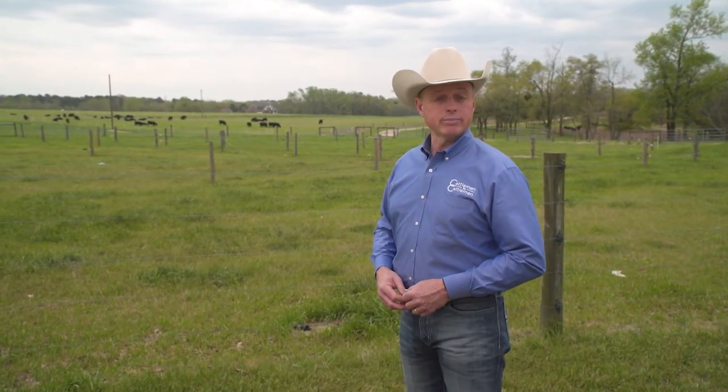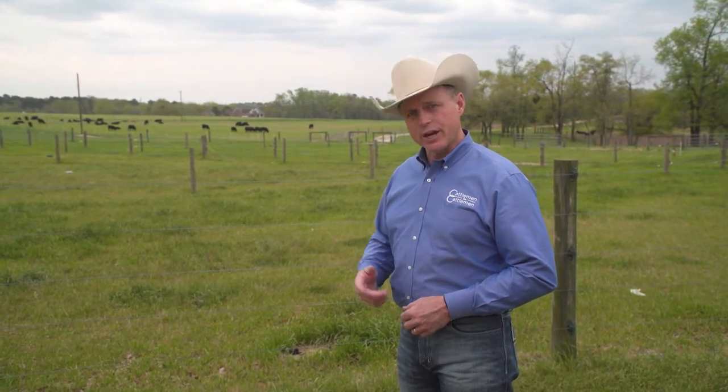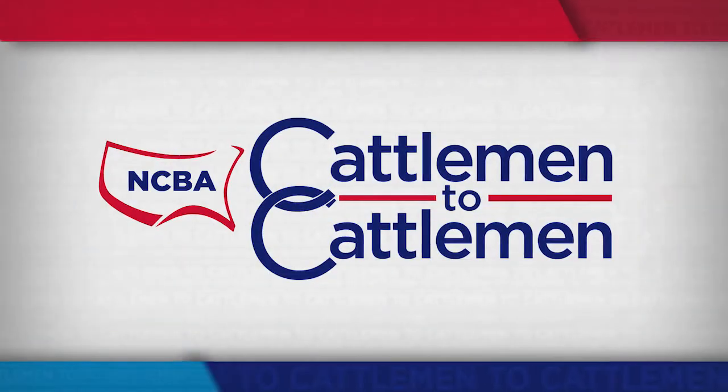Grazed forage is the cattle producer's lowest cost feed source. And when weeds get in the way, you need quick and reliable solutions to deal with the problem. Here's a look at ways you can improve your pastures, grow more grass, and maximize your profit potential.